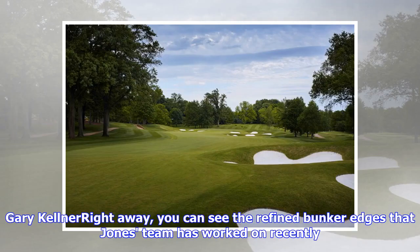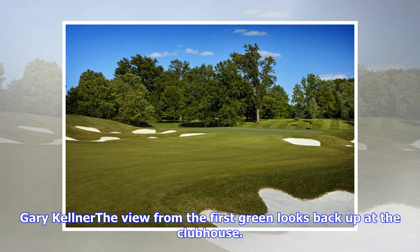Right away, you can see the refined bunker edges that Jones' team has worked on recently. The view from the first green looks back up at the clubhouse.